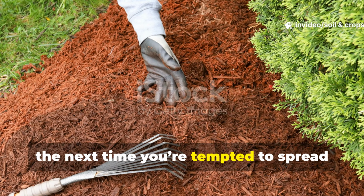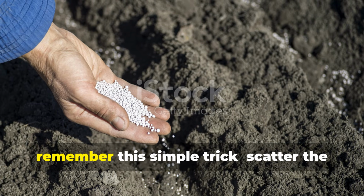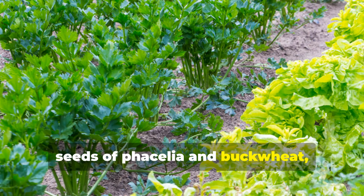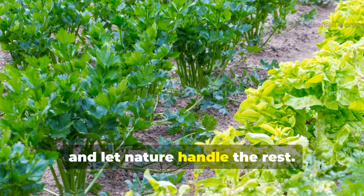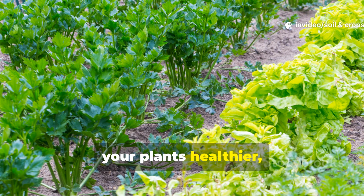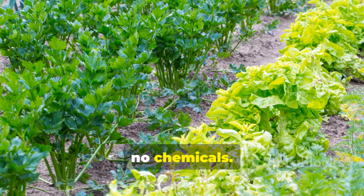So, the next time you're tempted to spread store-bought mulch or fight off another invasion of weeds, remember this simple trick. Scatter the seeds of Phacelia and buckwheat, water them once, and let nature handle the rest. Your soil will stay fertile, your plants healthier, and your workload lighter. No mulch, no plastic, no chemicals.